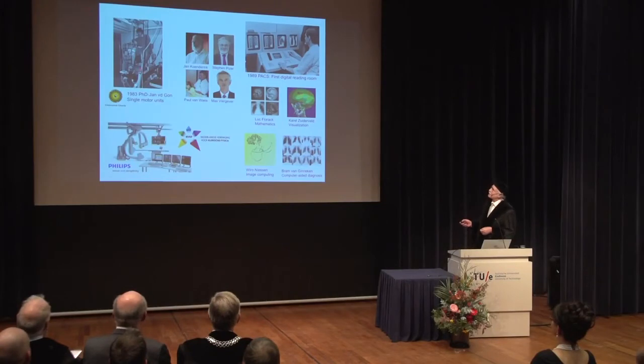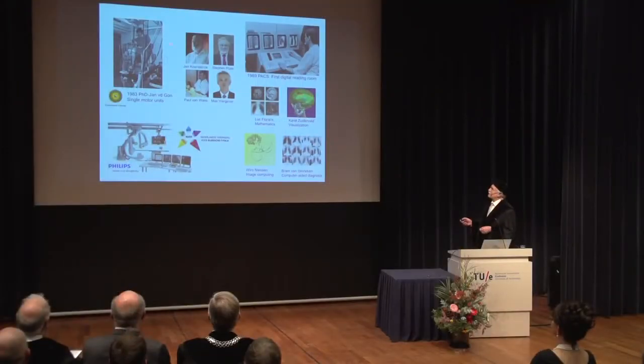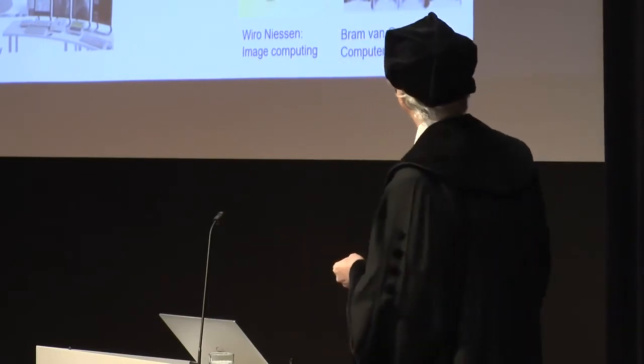Then my PhD and time in Utrecht, I will go quickly because many have touched on this already in the symposium. But I got deeply involved in neuroscience by putting needles in my own wires and building a whole setup. And I was inspired by many visionary people I want to show here. Professor Koenderink was head of the physics of man, and he was doing the first mathematics on vision. He said it's differential geometry, it's a differential engine, and we take derivatives, and we have all kinds of feedback loops. We do optic flow, we do texture analysis, and I was fascinated by the fact that it was physics. It was really nice. It was not psychophysics and doing some measurements.